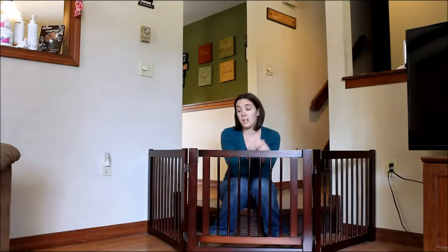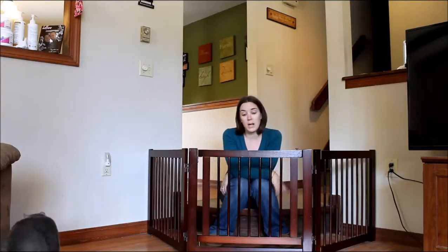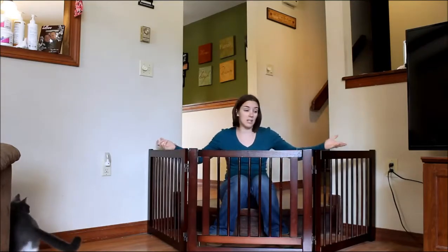So it's a bit more expensive, but as you can tell, it's one of the most aesthetically pleasing pet gates on the market. It's not the cheaper looking ones. It's not one that has like the plastic. This is a beautiful wooden gate. It has that chocolate brown color, so it'll match any home's decor. That stuff is really great, but it does come with a price, and it extends to 76 inches wide.